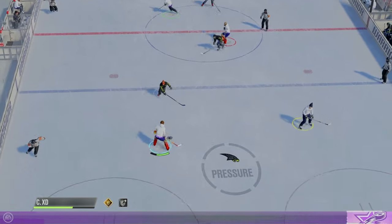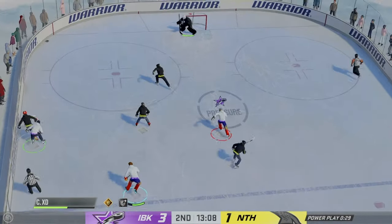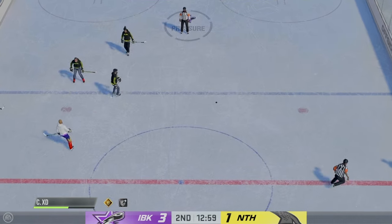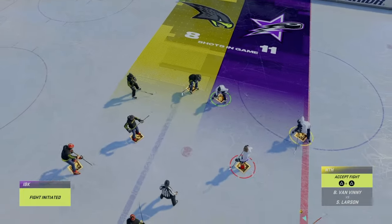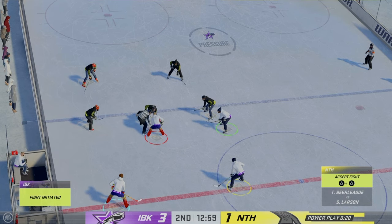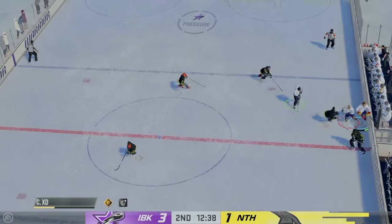Stoner's has possession, an attempt to clear the puck from deep inside his own end. Stays in the zone, but they maintain possession. The Nighthawks gain control of the puck against the wall. And we've got an offside with a faceoff looming. Stoner's side still shorthanded here as they slide in for the faceoff. The Icebreakers win the faceoff at center. Here inside the defensive zone, they get the puck, and they clear that puck.